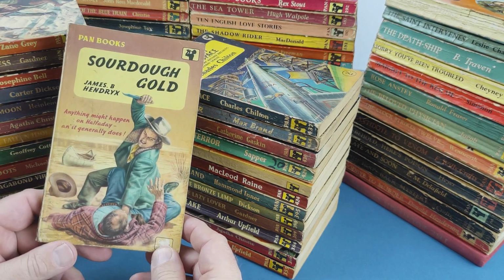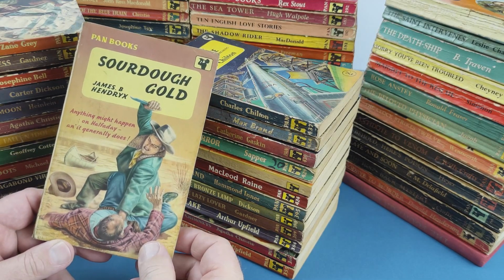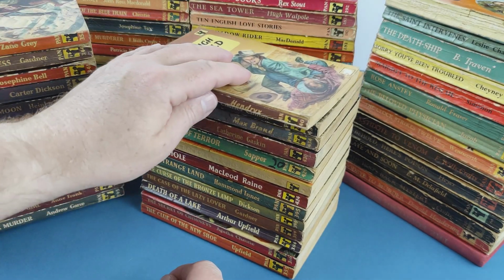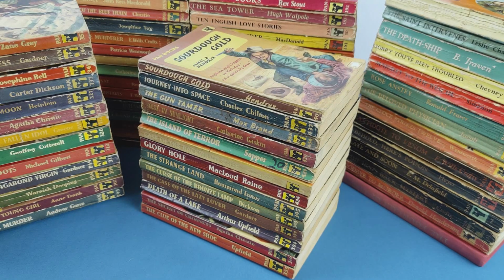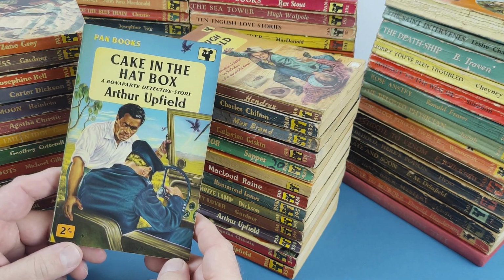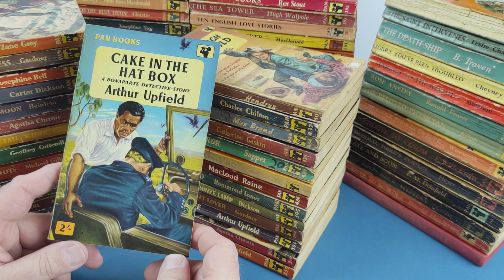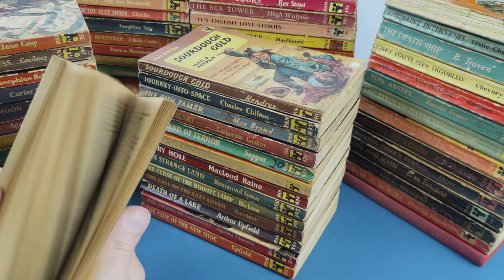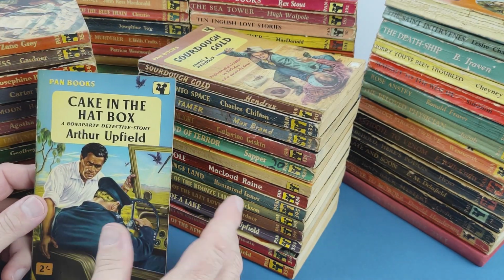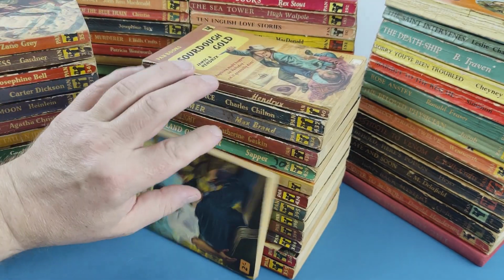Another Western again. See, there was a lot of Westerns missing, wasn't there? Sourdough Gold. And I don't know why there were so many Westerns, except like most of the genre fiction in early Pan seems to be quite scarce these days, which is, I think, quite interesting. Next to last one then, Cake in the Hat Box, Arthur Upfield. Once again, a very, very nice copy of that one. And there's been a few by this particular author. So were they not that great sellers? I mean, I don't know, but interesting to see.